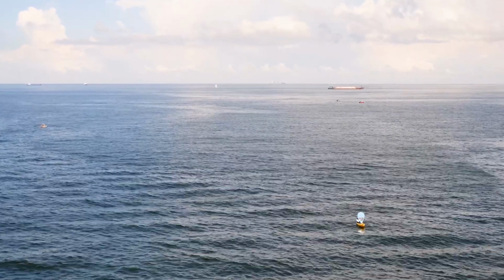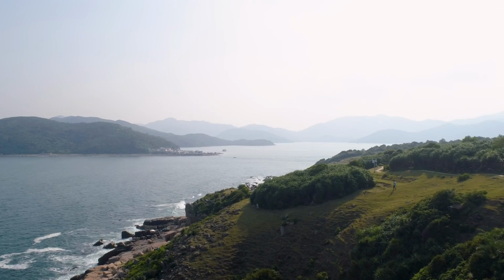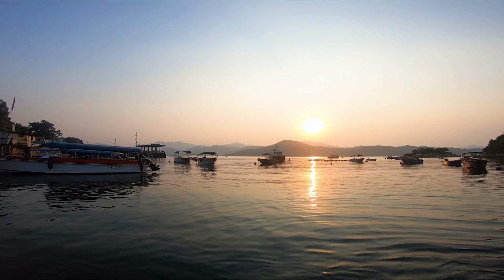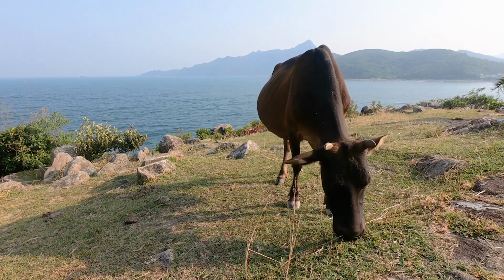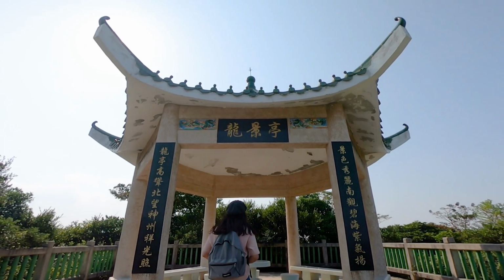My favorite outlying island is Tap Mun, also known as Grass Island. In the past, the island was home to the Tanka boat people, but in recent decades, most of its residents moved away to be closer to the city. Tap Mun is a popular camping site, though you will have to share your space with the cows that roam free on this island. If you're looking for a day trip, don't rush, enjoy the slow-paced, relaxing lifestyle.